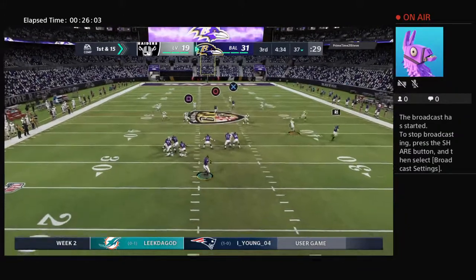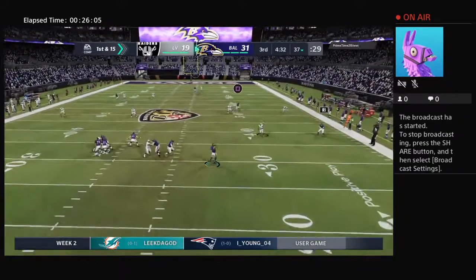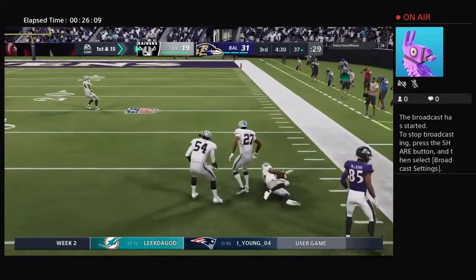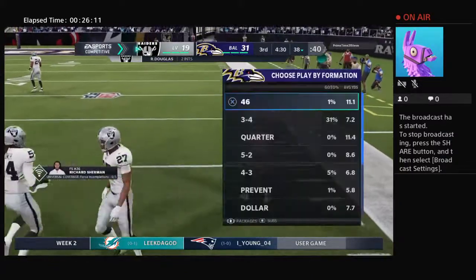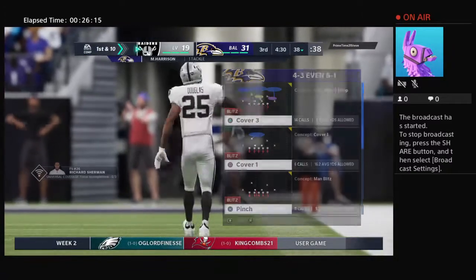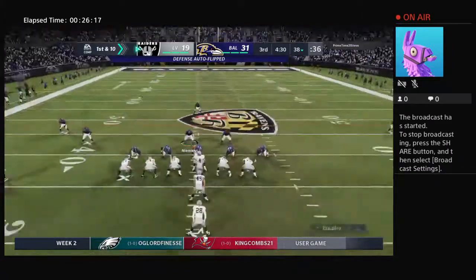Out of the gun, Newton. Escaping the pressure right. Into heavy traffic, and it's intercepted. Rasul Douglas picks it. He's at it again, Charles. He had the pick 6 last week. Not a pick 6 here, but an interception.